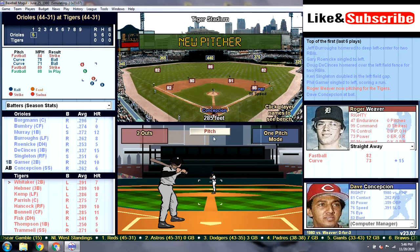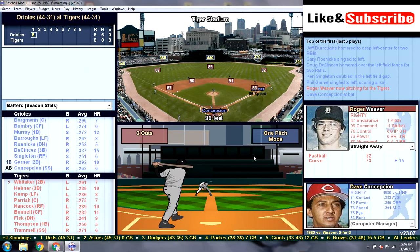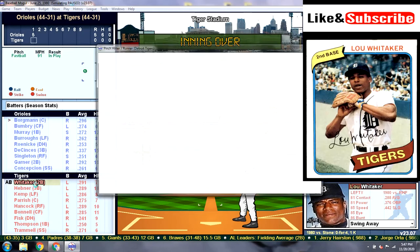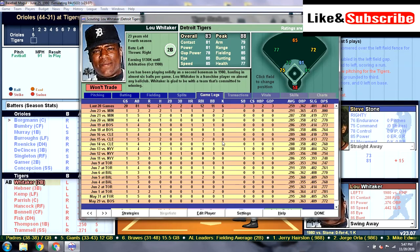So Weaver is going to be facing Dave Concepcion as his first batter with 2 outs here in the first, down 5 runs, and Concepcion grounds it to third, and that'll be the 3rd out. So the damage is done. As we're down 5-0, let's go ahead and take a look at the Tigers lineup, see if we can't get some of these runs back. Batting leadoff for Detroit today is Sweet Lou Whitaker, and there's his last 20 games.